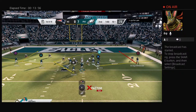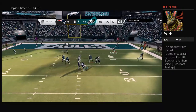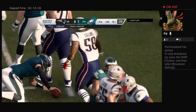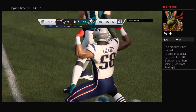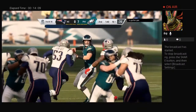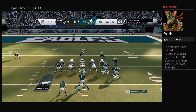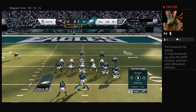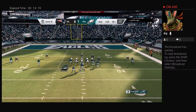Here we go. Wentz now on first down. And they're going to get him. They bring him down to the sack back at the 16-yard line. Jamie Collins leading the surge there as he drops him for a loss of 6. Work to be done here on 2nd and 16 after the sack.